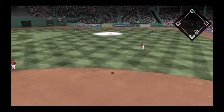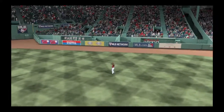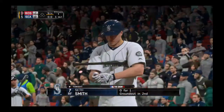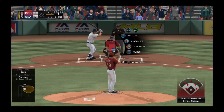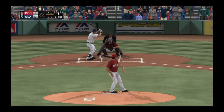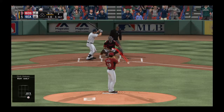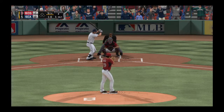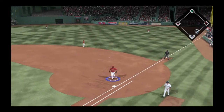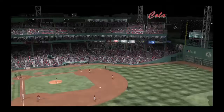Hit in the air to right field. Castillo has it in his tracks, and he hauls it in for the first out of the inning. The right fielder, Seth Smith stands in. He's 0 for 1 after grounding out. The fastball here as he'll take a look at ball 1, 1-0. Hit to first. Ramirez is there, and he'll take this to the bag himself, and there are 2 away now.